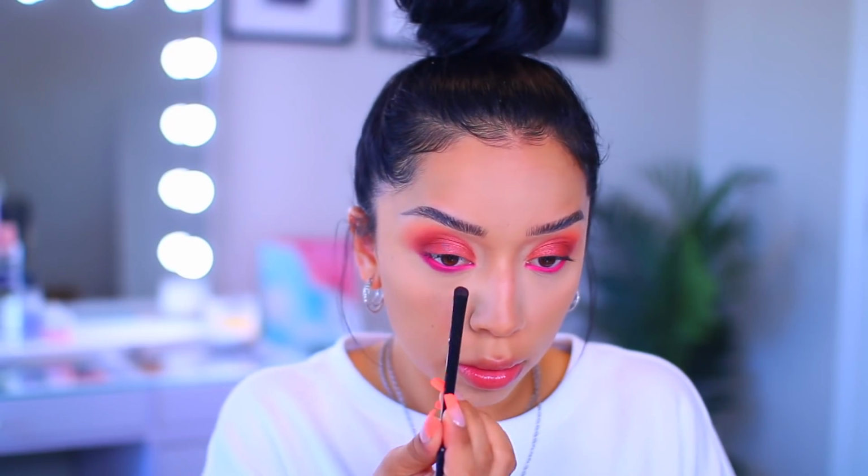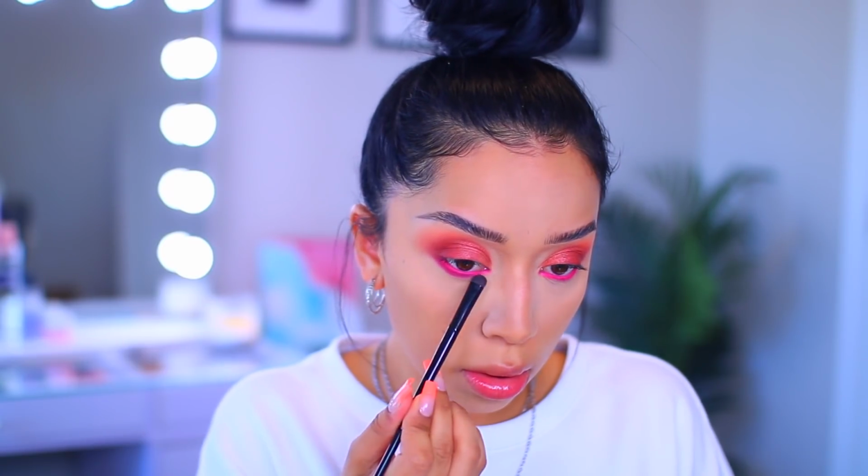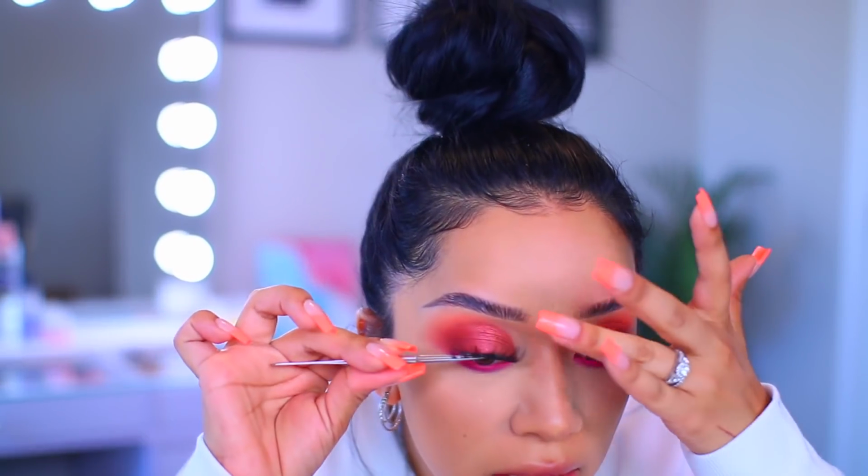I forgot to show you guys the part where I applied the color on the bottom lash line. It is so pretty. Oh my gosh, you guys, these eyeshadows are really nice. They have very little fallout. I'm actually gonna pop on the lashes really quick because the lash glue is almost dried. I am using the matte black lashes by the brand Kiss.